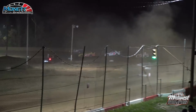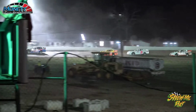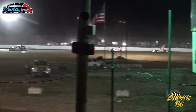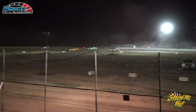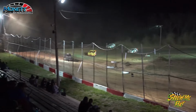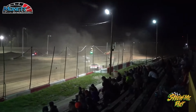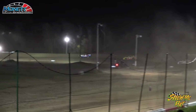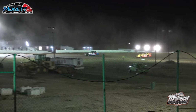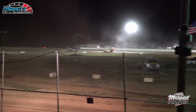Coates, your leader here. Lap number 1. Brian Brown checks up just a little bit. Good racing from our super stocks here. Johnny Coates, your leader. Brian Brown in that second spot. Caleb Brown makes his way around Robbie Bratton.